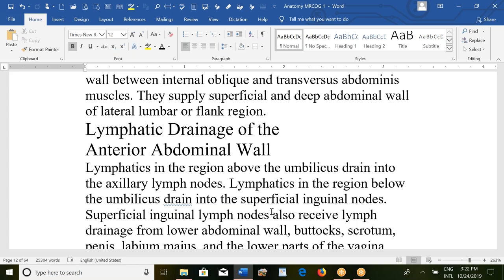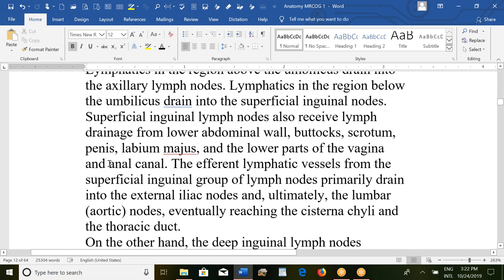Superficial inguinal lymph nodes also receive lymph drainage from the lower abdominal wall, buttocks, scrotum, penis, labia majora, and the lower part of the vagina and the anal canal. The efferent lymphatic vessels from the superficial inguinal group of lymph nodes primarily drain into the external iliac nodes and ultimately the lumbar or aortic nodes, eventually reaching the cisterna chyli and the thoracic duct.